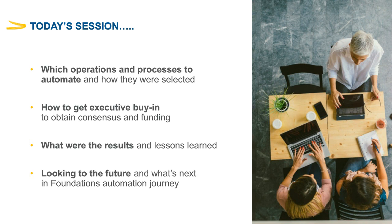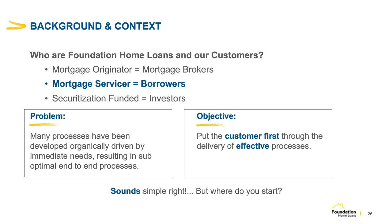So before I get into all of that, just a brief background on who Foundation Home Loans are. We're a mortgage lender in the UK. We originate mortgages through brokers for customers in terms of investors, but also residential borrowers. And we're funded in the wholesale securitization market. So for us, we've got three types of customer. We've got a mortgage broker who will originate customers for us. We've got the mortgage borrower themselves, and we've got investors. For the purposes of today, I'm going to focus on our mortgage borrowers, so the customers that we've actually got out there, primarily because that's the area that I'm responsible for, and also the area that we've done most in this space.